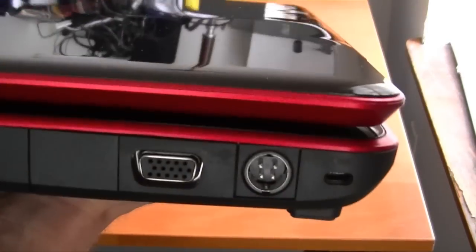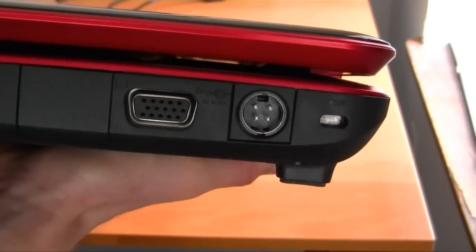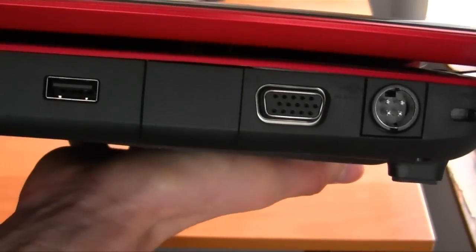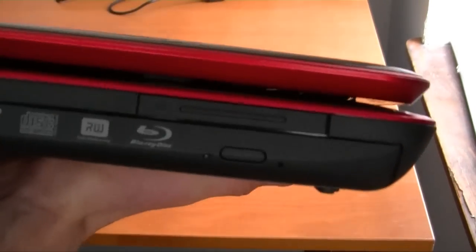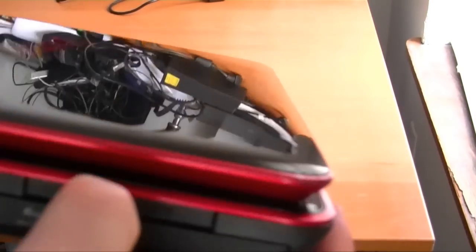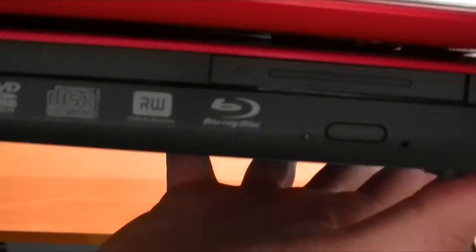The gloss outside, as you can clearly see, is sort of a pattern here. That's the power connector right there, that big quad tip thing. Then we have VGA, USB, mic and headphone. Nothing along the front. This is like a 10-pound system, so it's actually not even that easy to do this. Anyway, here we have our expansion slot. Under that is a Blu-ray.